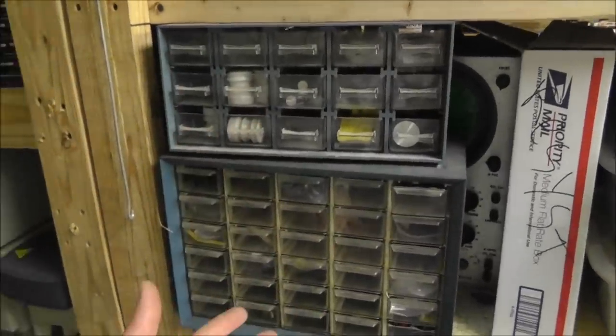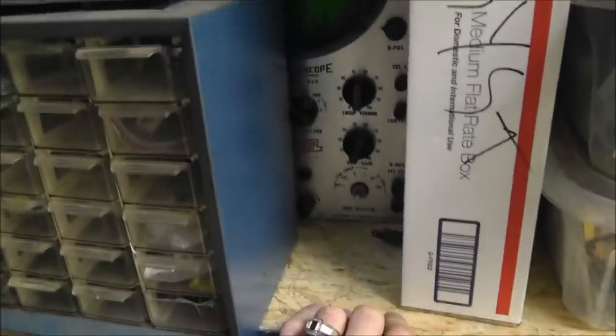Filament extruder. Okay, now there's a lot of stuff going on this shelf, so we'll try to make it quick. This is just a bunch of different random electronic parts. I've got a very old school oscilloscope back here that still works, but it's okay. Single channel, old school.